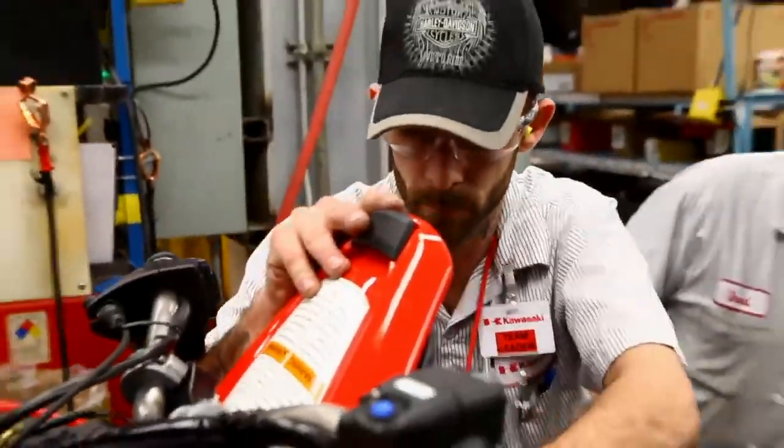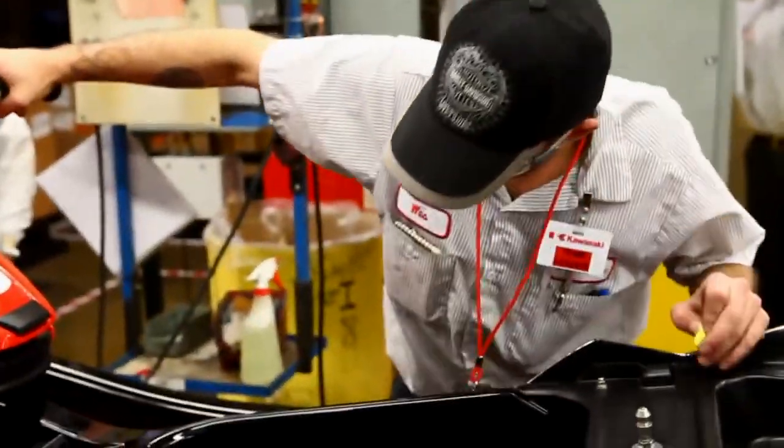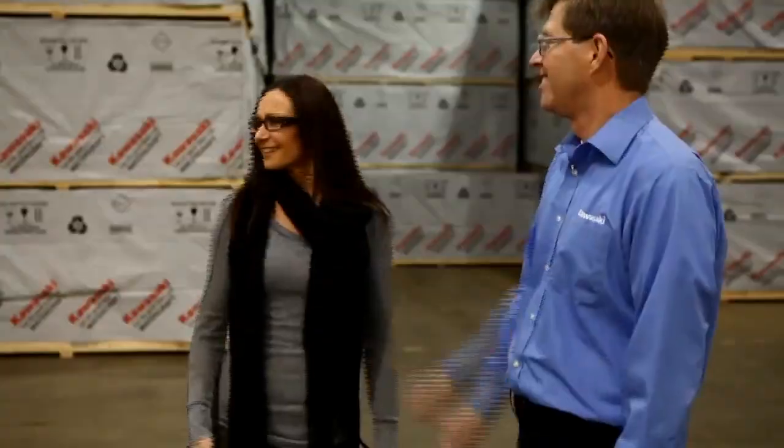After the jet ski's been fully assembled, we bring it here. This is the first time we start the engine up for the Ultra 300X and Ultra 300LX. We've got 1.5 liters with 300 horsepower. I mean, power per liter that exceeds virtually any gasoline-powered vehicle on the road.